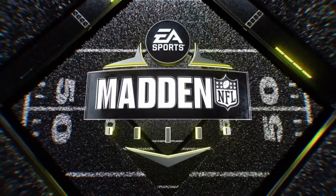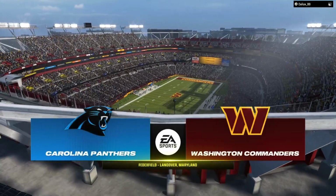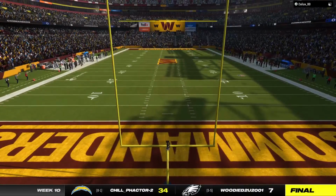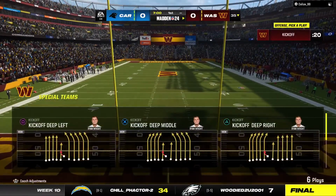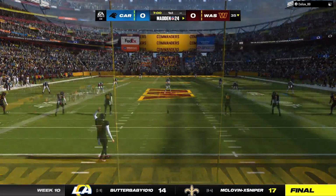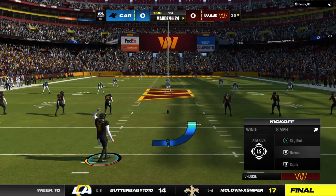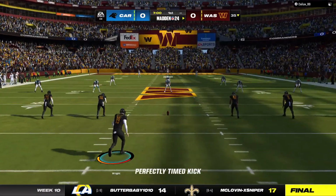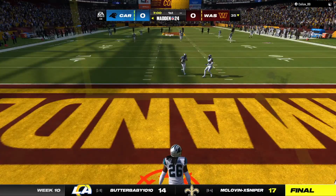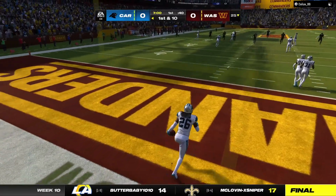Well, this building holds just north of 80,000, and they have come out in very good numbers today at FedEx Field in Landover, Maryland. Today we hit double digits, week 10, and we've got a good one in store, as it'll be the Carolina Panthers taking on the Washington Commanders. The shadow's starting to get a bit longer. Week 10 of the NFL season is here, and we're underway on EA Sports.